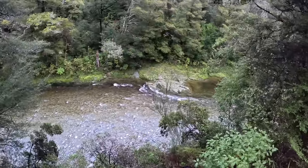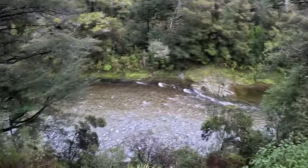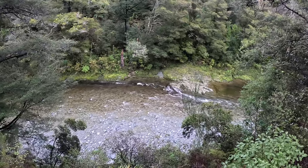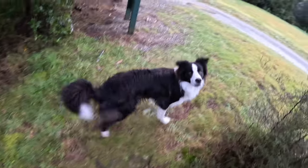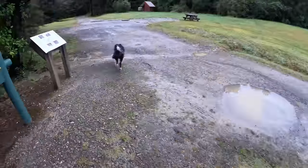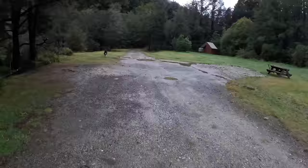There's the river. It's quite low, actually. It's beautiful from here. Absolutely beautiful. In summer, you just swim in that river. You want to go, don't you? Bruno wants to go and have a swim. Loves his swims.